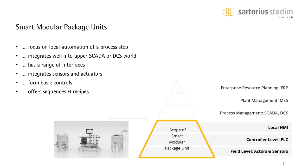And we do that with a range of interfaces. We have OPC UA, we have classic OPC, so we can integrate this well into PI system, process information system. But we also have lower level interfaces like Profinet or Modbus TCP/IP for doing integration on a low level. And the scope of the smart modular package unit is actually to integrate all the single-use sensors, the actuators, and the pumps, the valves, etc., form also the basic controls and provide that in sequences and recipes, so filtration steps, mixing steps, but also a full recipe for the buffer preparation or for the cross-flow operation.